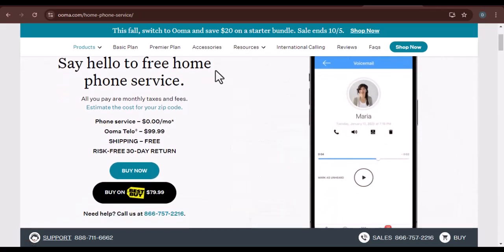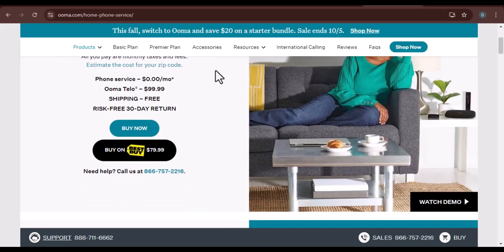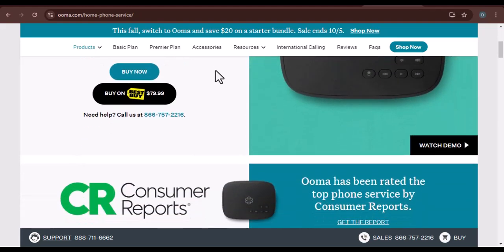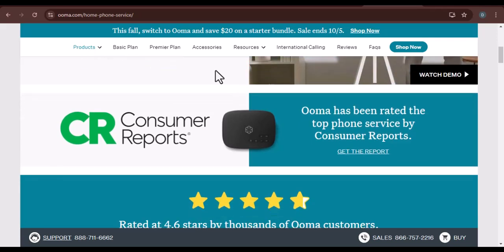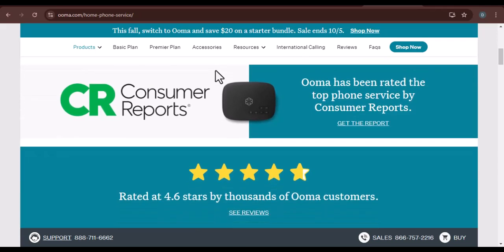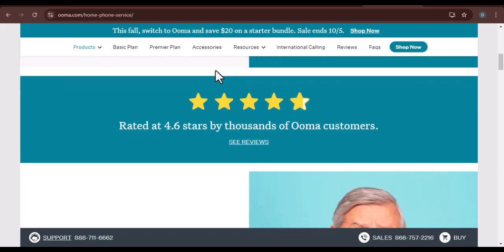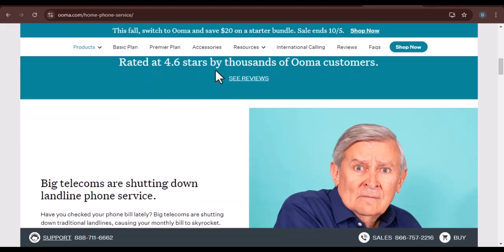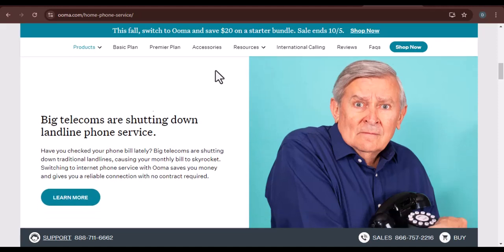Additional considerations. Existing equipment. If you have existing home phone equipment, like a cordless phone, check if it's compatible with Ooma. Internet connection. Ensure you have a reliable internet connection to support your Ooma service. Emergency calls. Ooma supports emergency calls, but it's important to verify with your local authorities if there are any specific requirements or limitations. So, can you port your home phone to Ooma?